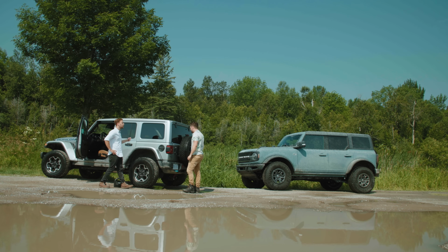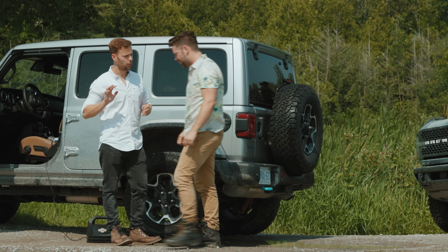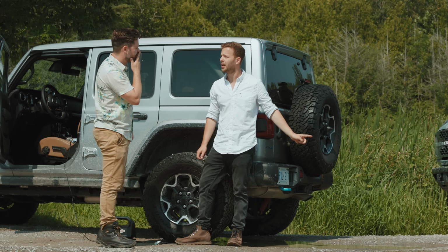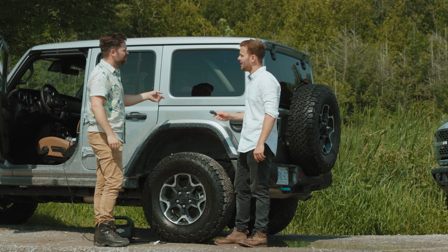So I've got the Rubicon. You do. Which matches you. Hold on. You have the 4xe though. Why did you bring that? Well, the 4xe is just the engine choice. Right? It's still got all the Rubicon stuff. And yes, the 4xe is more powerful than the most powerful Bronco, and more fuel efficient. And I'm not even going to talk about the 392 V8, which you can get with this. There's a lot of engine options to this, which is very cool.